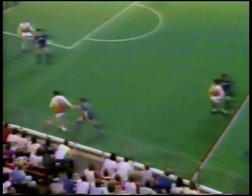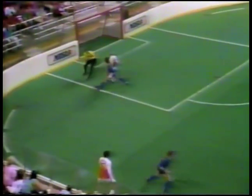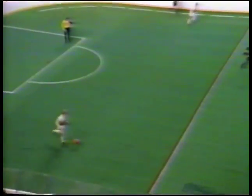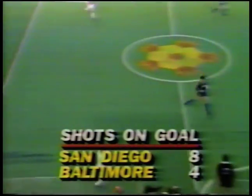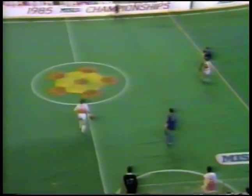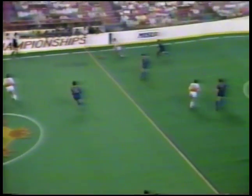Scott Manning gets it out to Chinapoo. 3.5 minutes to go in this first quarter. 2-1. San Diego with the lead. Scott Manning will bring it out to Bruce Savage. Savage, who was on the MISL All-Star team this year. To Chinapoo. Chinapoo will bring it out to Heinz Wirtz. Wirtz, the West German.